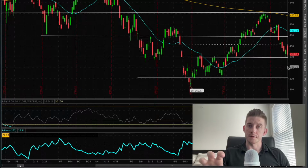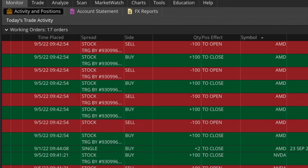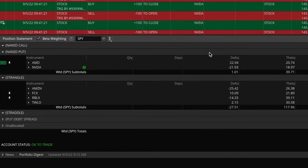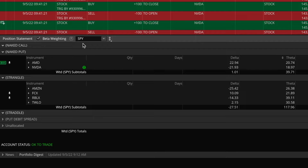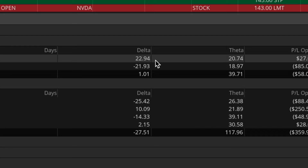So then based on that, we'll come back to the monitor tab real quick here, and then I'll take a quick look at my portfolio deltas here, which are currently beta weighted against SPY. Right, so basically these beta weighted deltas just tell me approximately how much money I'm either going to make or lose based on how SPY moves. Right, so specifically the way you read this is if SPY goes up by $1, then for AMD, for example, I expect to make about $23 on that position.